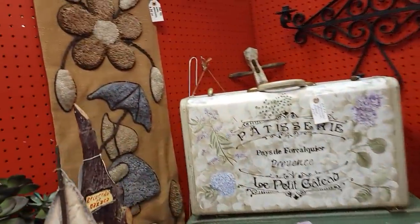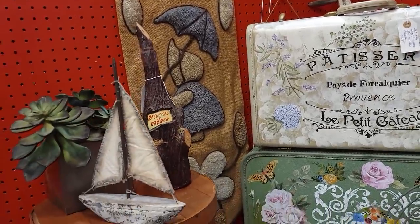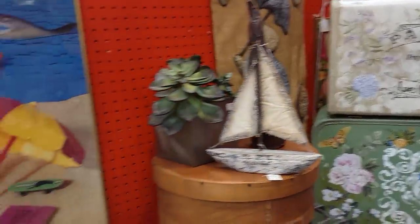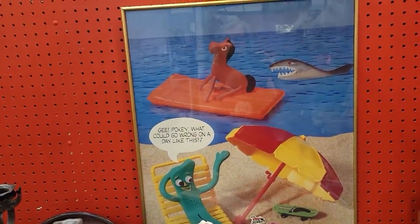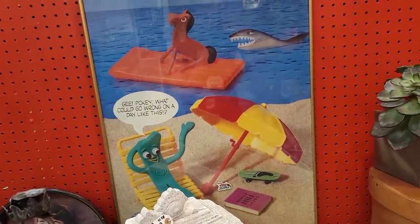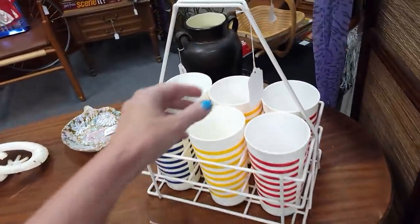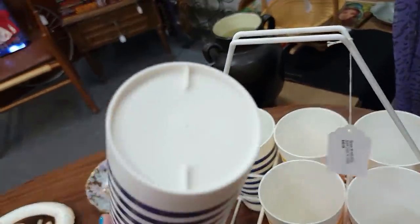Oh, look, there's another matching one. But this one doesn't pull me quite as hard because there is no bird. But then there's Gumby and Pokey at the beach. That's pretty awesome. Here's a fun set. Those are plastic. 30 bucks.